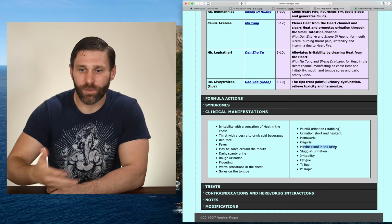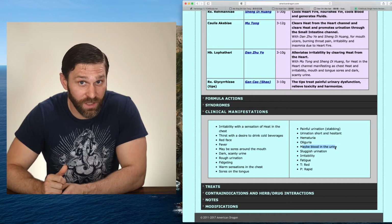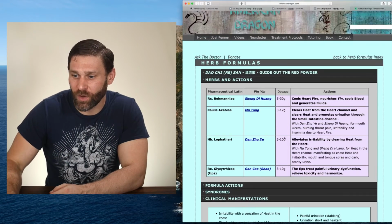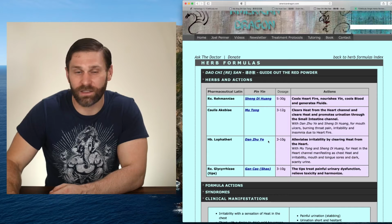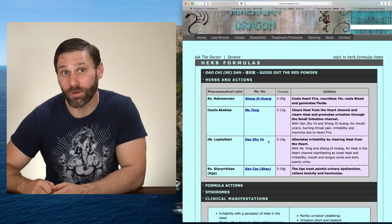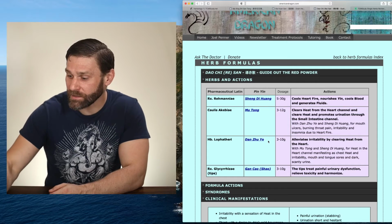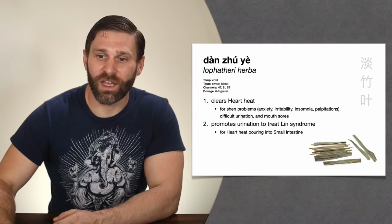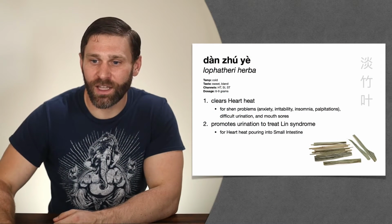And so again, even when we look at this formula, Dao Chi San, that clears heart heat, we see these same symptoms. And so the fact that Dan Zhu Ye is in this formula is telling us that Dan Zhu Ye is going to be a major herb for treating symptoms of heart heat, and specifically heart heat pouring into the small intestine. So that's Dan Zhu Ye, Lophatheri herba.